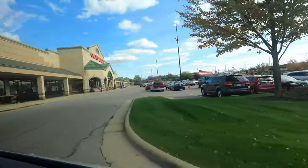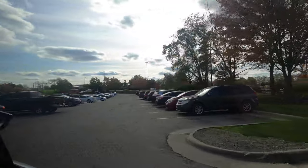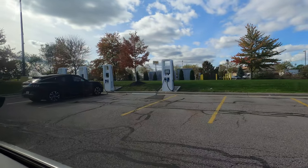Okay. There you are. Charging! All right, so we're gonna go to the 150, right? That's what we said? Yes, well, we can't go higher than that anyway. Yay! We are here. Yeah, go to the 150 over here.